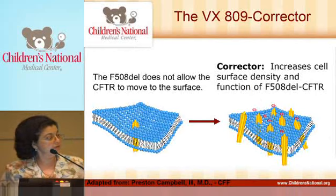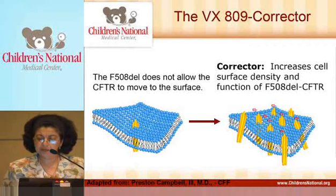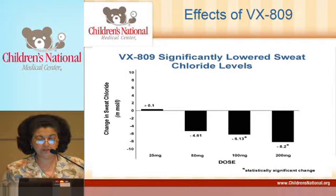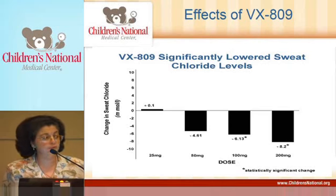So remember, in the 508 defect, the CFTR can't make it to the surface of the cell. So what the corrector does is it picks it up and takes it to the surface, and it increases the density of the 508 at the surface. Again, when this was given to patients, what we see is that there is a decrease in the sweat chloride levels, and it is dose dependent. Not as much as we saw with the other one.